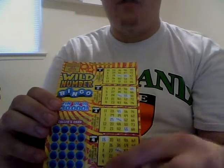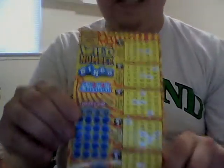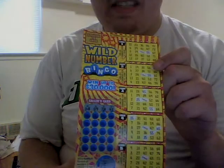As you can see, I am two away from having a line. Let's scratch off the first four numbers. We have a 68, 59, 74, and 41. I'm halfway for this four corners in card number two.